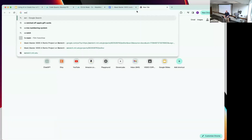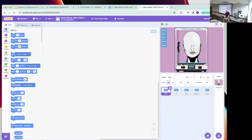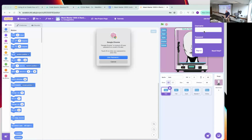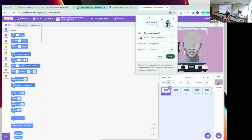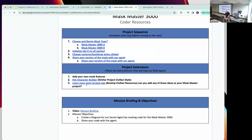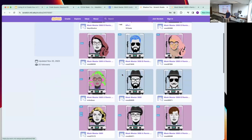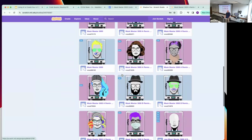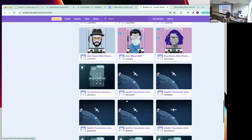So let me go to my Scratch. There's a studio where you can add your version, with our agent. This takes you to a studio and you can see students who have gone through this activity. They've created a whole bunch of different masks where they enter the role of these coding mask masters.